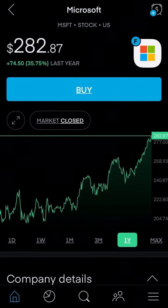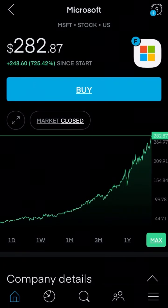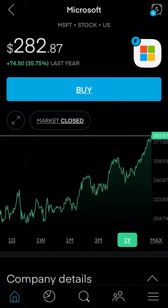People say you shouldn't really buy it at all-time high or year high, whatever. But I also saw a great comment saying if somebody who's owned Microsoft for a number of years sold at the all-time high 12 years ago, they would have missed out on a lot of gains now. So it does make sense. Companies like Microsoft will continue to keep growing, in my opinion.